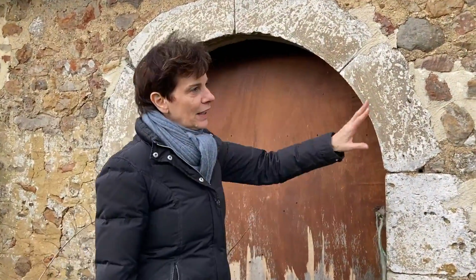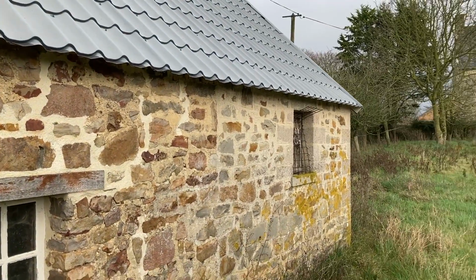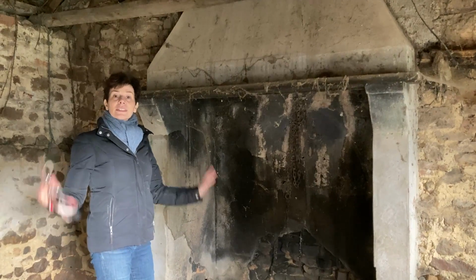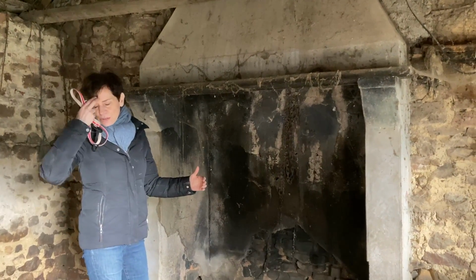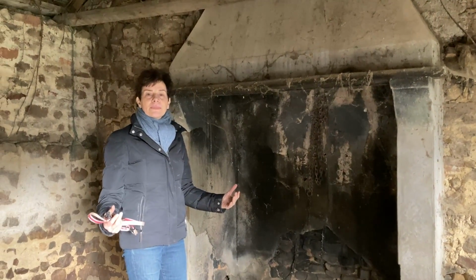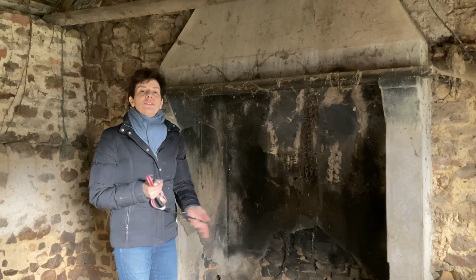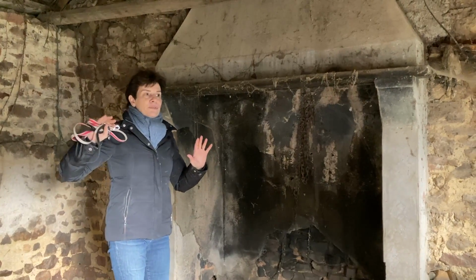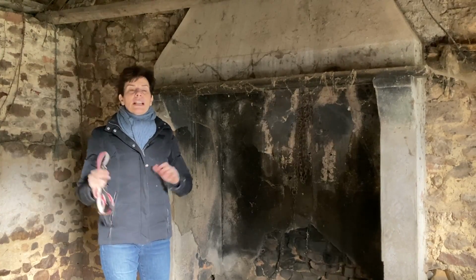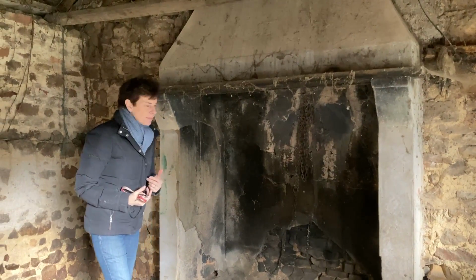So what could this little house be? Can you guess? All farms in France, and here in Normandy, in the Cotentin, we still have the bakery. These were big farms, and they had a bakery. The bakery was always at the end of the garden, or at the bottom of a field, just away from the house. Because it was a big oven here, it was for safety.